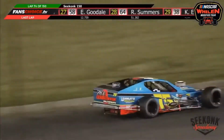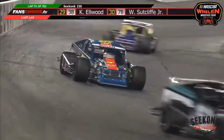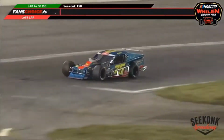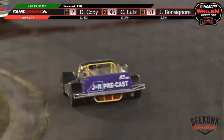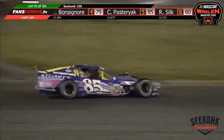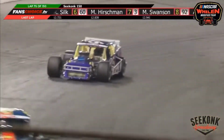Well, Ben, you want to talk about a driver that's picked up a lot of ground, and I'm just looking down the lineup. Woody Pitcat, currently running 13th on the field. Now, that's not Woody like. He's usually closer to the front. But when you look at the fact that he started back in the 29th position, he's had a good run early on. We are at the halfway point. 75 down, 75 to go.